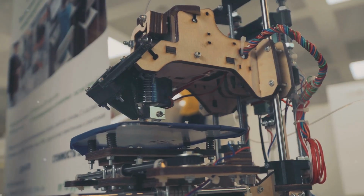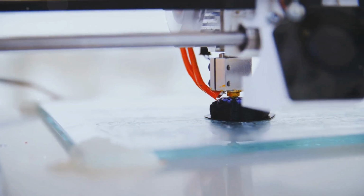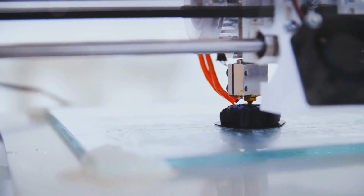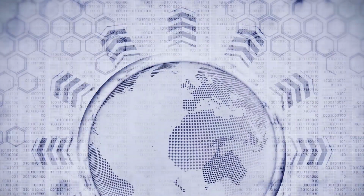The printing process itself is similar to traditional 3D printing. However, instead of using a single material, 4D printing incorporates multiple materials with different properties. This allows for the creation of objects with embedded instructions that dictate how they will transform over time.